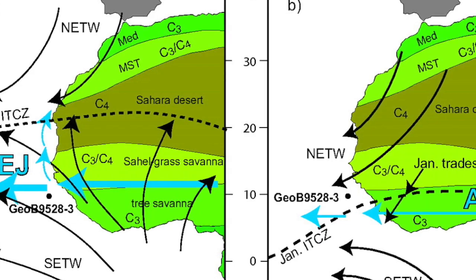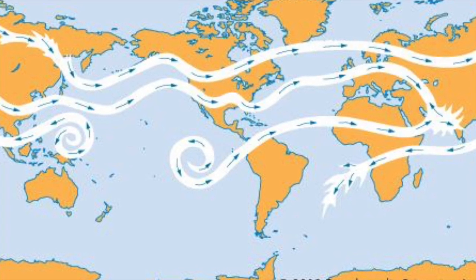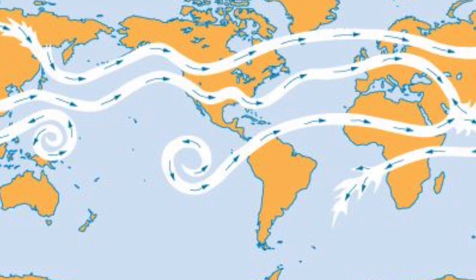Of course, all the climatic systems of the world are mixed together, meaning that if the Sahara isn't dry, something else would change somewhere else in the world. But since I have almost no idea of what that would be, I can't really talk about it, so I'm just going to ignore it.